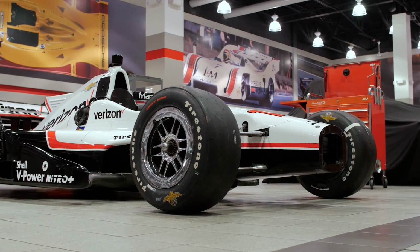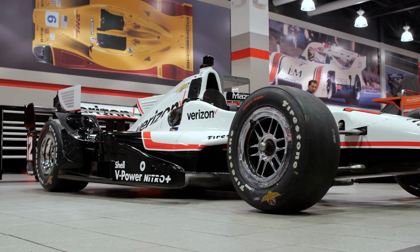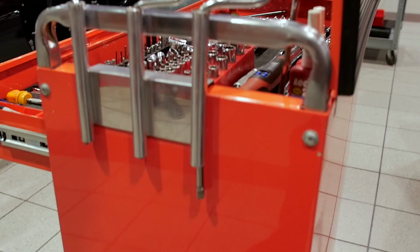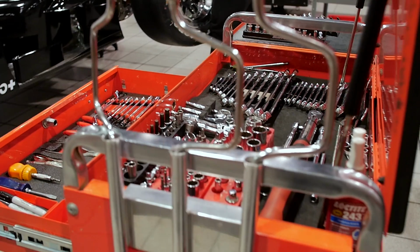Excellent. And behind us is Will Power's vehicle. How does an Indy car here in the Penske facility come to life? It's a big process that happens to these cars. We get a chassis in the door, probably looking at about a month before it can go on the racetrack.